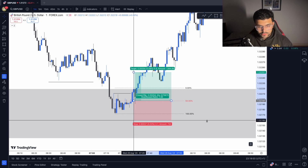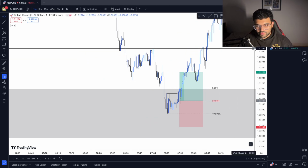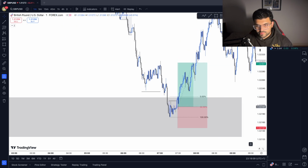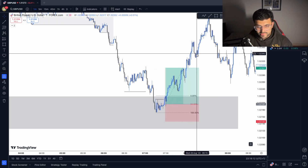Okay, stops 5 pips. Don't really want to go below 5 pips. 1 to 2, done, simple. Like that gets traded in, it hits take profit very quickly.